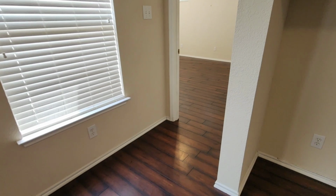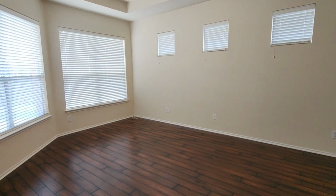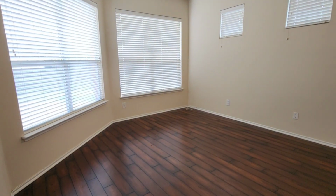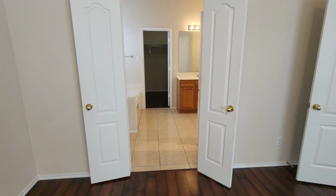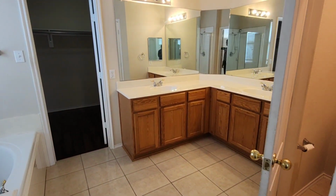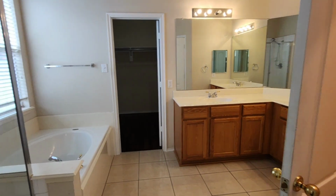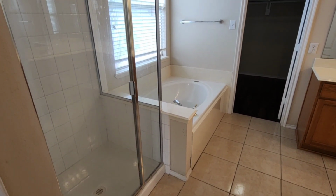Now let's head to the master bedroom. This serene retreat features ample space for a king-sized bed. Large windows offer a view of the backyard. The ensuite, well lighted bathroom includes a double vanity and a soaking tub and a separate shower, adds value to the home.